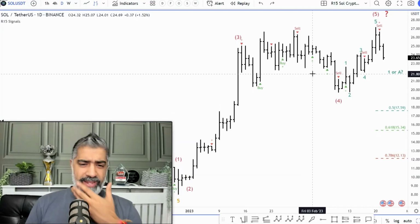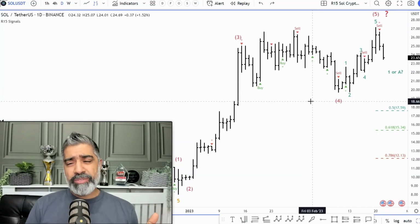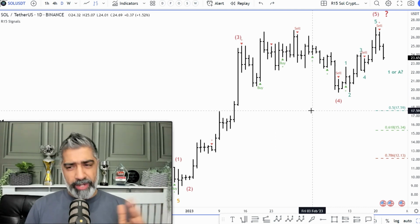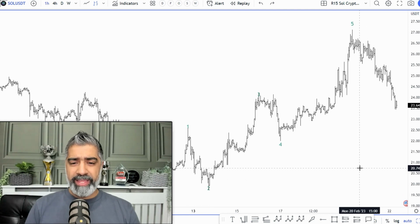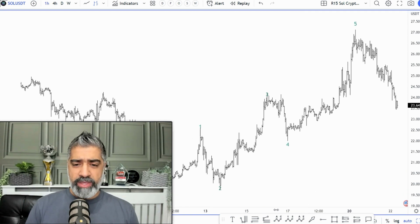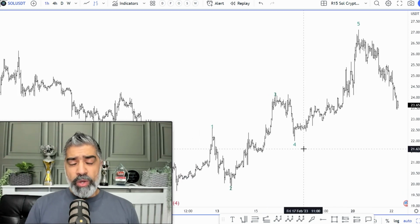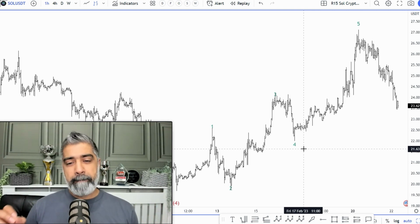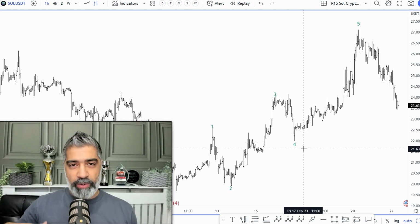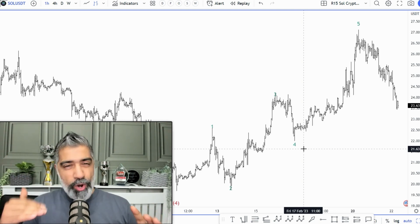So now that we're looking at this, what I want to just break down, I'm going to jump into an hourly chart, and I'm going to come back to the daily chart. So let's just go to an hourly chart. The key thing here with the hourly chart is you always want to ask yourself the question, is the recent move impulsive or corrective? Now, impulsive just means non-overlapping waves. It's more aggressive.